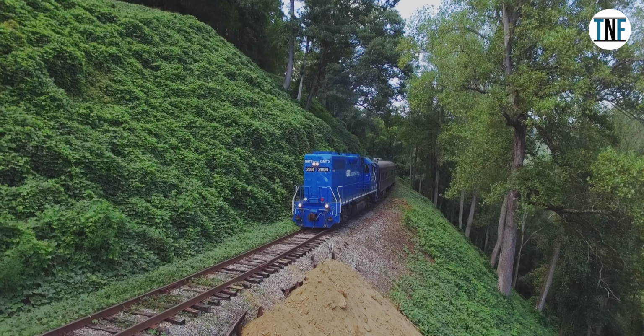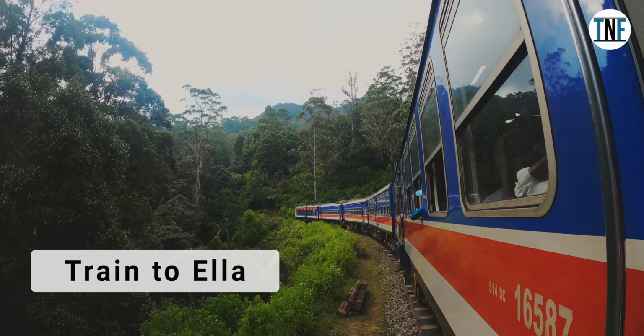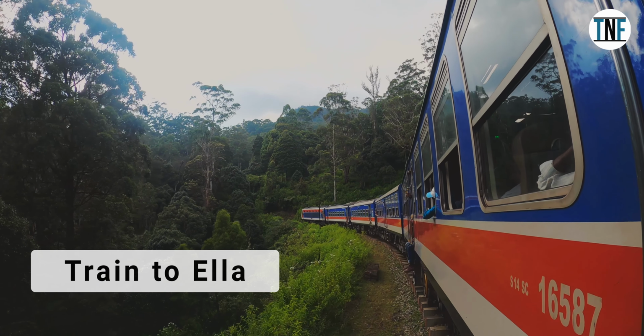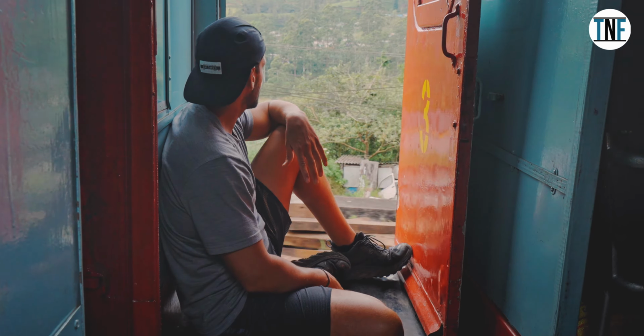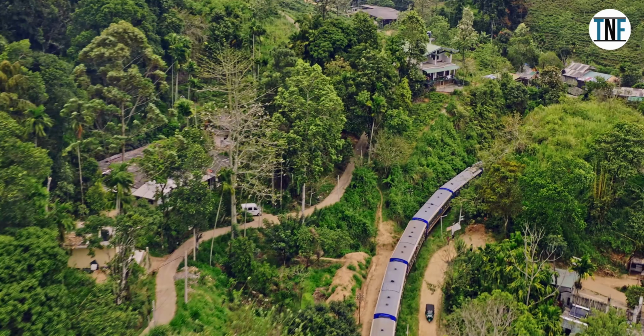Day 10. On the 10th day, we boarded one of the world's most scenic train rides from Nuwara Eliya to Ella. The 3 to 4 hour journey offers breathtaking views of tea plantations, valleys and waterfalls.